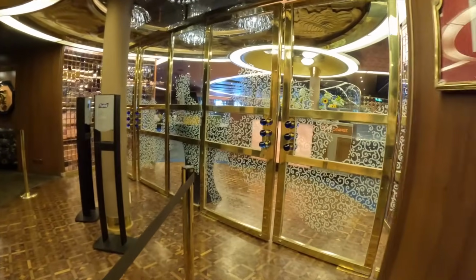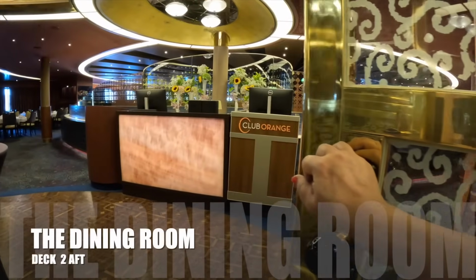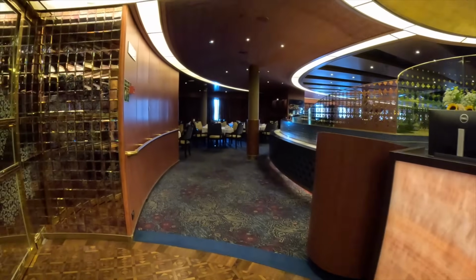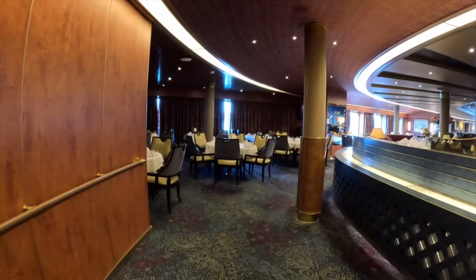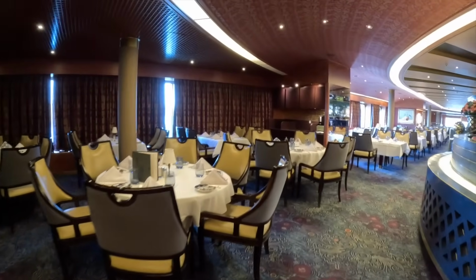It's closed because it's on a port day. But this is the lovely dining room where we've had 2 incredible meals so far, haven't we, Paul? Yes. Hello.